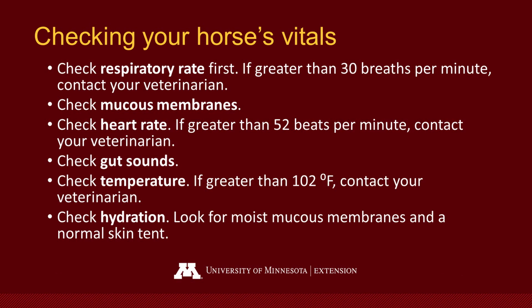Again, normal rectal temperature is usually between 99 and 100.5. We typically don't consider it a fever unless it's more than 101.5. If it's greater than 102, you probably should contact your veterinarian. On the other end of the spectrum, temperature is rarely less than 99 unless a horse is in severe shock. So if you're getting a temperature that's less than 99, it's most likely that you need to improve your temperature taking technique and make sure that you don't have your thermometer in the middle of a fecal ball.